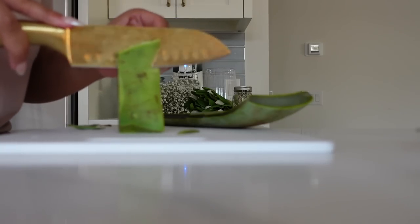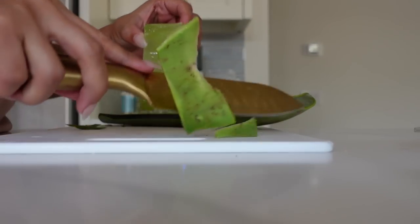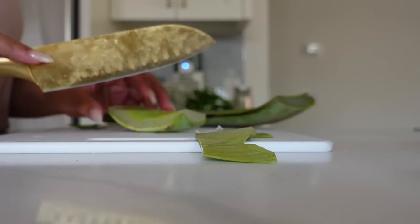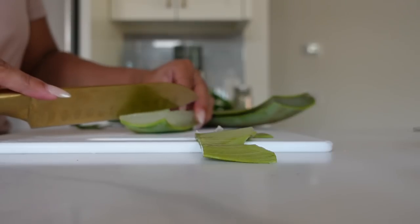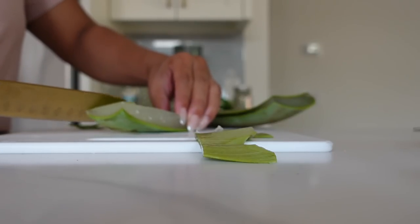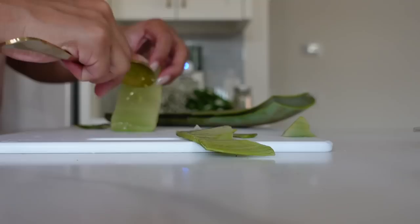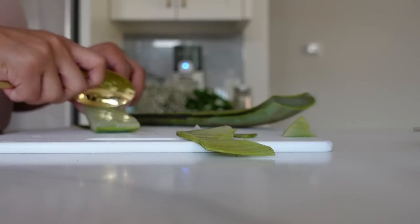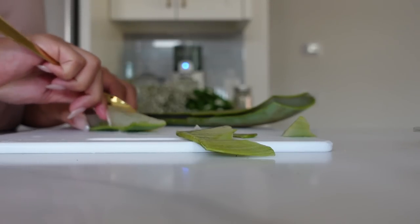So yeah, y'all go ahead and watch me struggle making this. But basically, what I'm going to do is cut off the skin so that I can get to the gel. Once I get to the gel, I'm going to scrape it out with a spoon, and then we're just going to plop the gel in the blender with a teeny bit of water, just so that it's easier to mix in the blender.